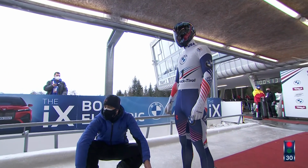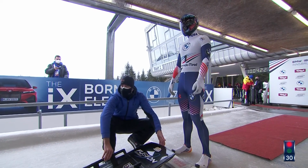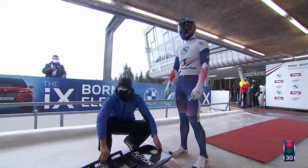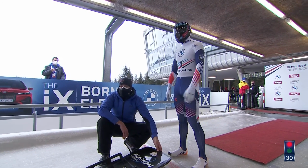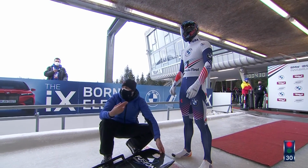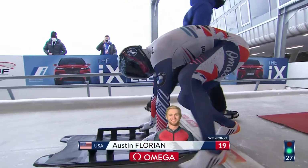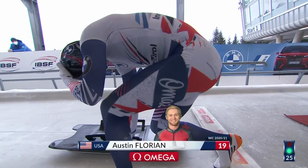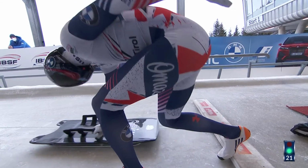Race 8, the season finale for the BMW IBSF Men's Skeleton World Cup. We're back at Innsbruck in Austria for the 3rd time this season, but for our North American and Korean sliders, it is only the 1st time. First of our starters, 26-year-old Austin Florian from the USA. Matt Antoine holding the sled. John Morgan, a great chance for Austin to use the best ice we'll see today.